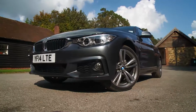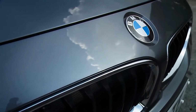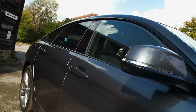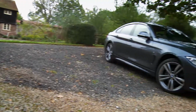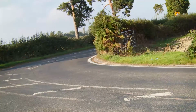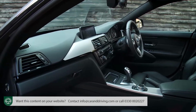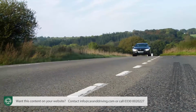BMW's 4 Series Gran Coupe offers a more flexibly stylish choice in the profitable sector for compact executive cars. For once, two rear doors don't compromise the visual appeal of a model of this kind, nor does their extra weight dilute the handling purity. Of course, there are more practical choices in this segment, and certainly cheaper ones. After trying this BMW though, you might not be quite so attracted to them.